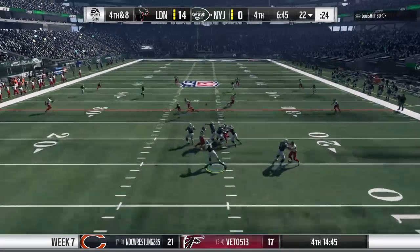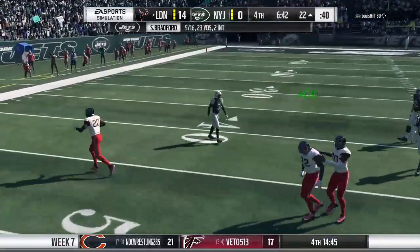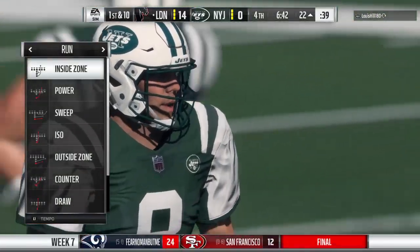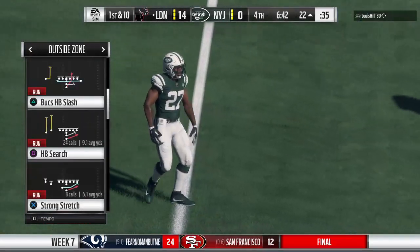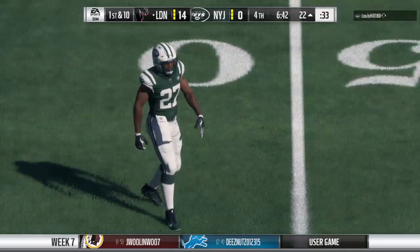Desperation time. Bradford on 4th down. He's going to let this one go deep. And no, it's incomplete. Jay Gruden's guys unable to convert on 4th down. And the ball will go over on downs on the short side of the field. Out comes this offensive unit as they get set to take over here.